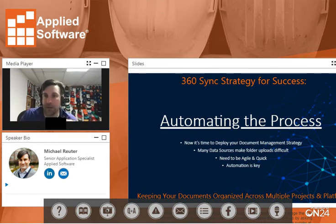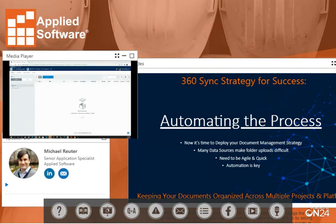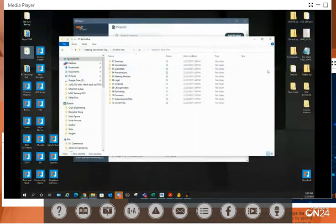What I'm going to do now is share my screen. And so we're going to jump into a project that I've got in BIM 360. So you can see right now I've got an empty document management project in the Autodesk Construction Cloud. So I'm going to come back down here.